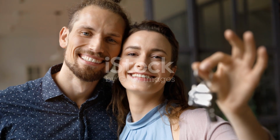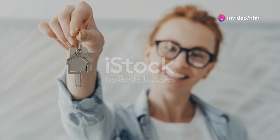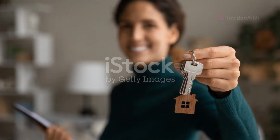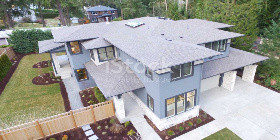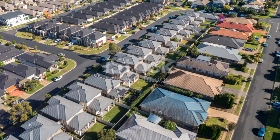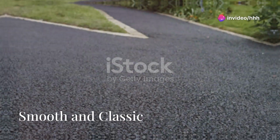No matter which material you choose, the right driveway can make a world of difference in your home's first impression. It's all about finding the perfect balance between beauty, functionality, and personal style. So take your time, explore your options, and invest in a driveway that will welcome you home with pride every day. Your home's first impression starts here.